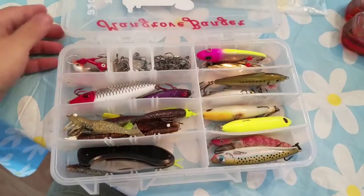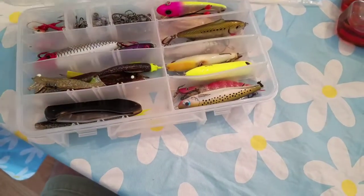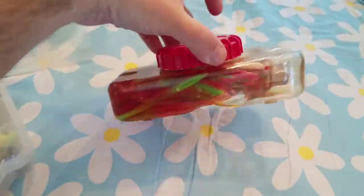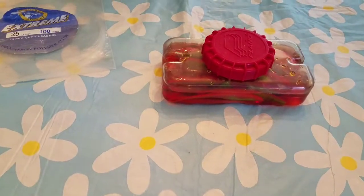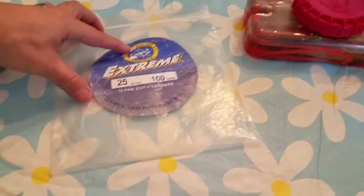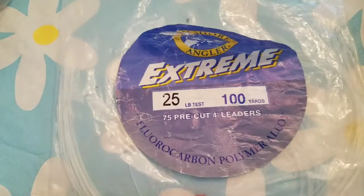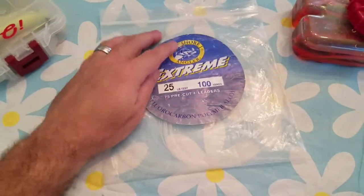Pretty much this is all I need to take with me when I go out in the water, along with my assortment of Gulp lures that I just keep in this container. With those two things, I am good to go. And my friend Florida Shark Fisherman put me onto these Inshore Angler pre-cut fluorocarbon leaders, okay?